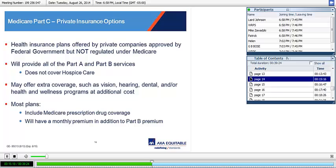Now, Part A and Part B, if you combine them together, really refers to traditional Medicare. You have your hospital insurance through Part A, you have your doctor insurance through Part B. About 25% of all retirees through Medicare are actually going with what is referred to as Part C, which is referred to as Medicare Advantage plans or private insurance options. So if you want to forego Part A and Part B and go the private insurance route, you do have the right to do that, what are often called Medicare Advantage plans. They generally can provide all of the Part A and Part B services. Some of the advantages of Medicare Advantage plans is they may offer extra coverage that's traditionally not covered under Medicare, such as vision, hearing, dental, or even other health and wellness programs. Now, what's typically going to happen is there is going to be an additional monthly premium in addition to the Part B premium.